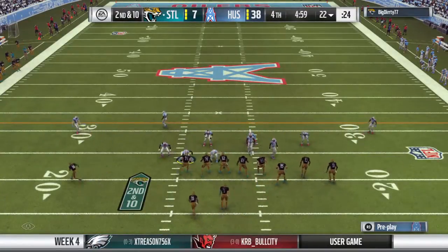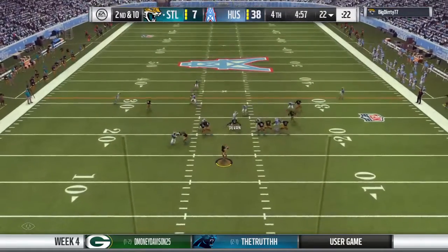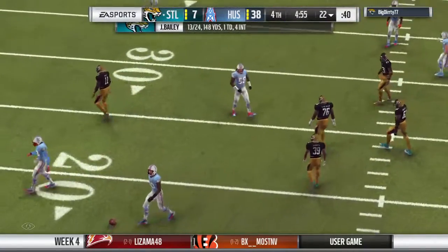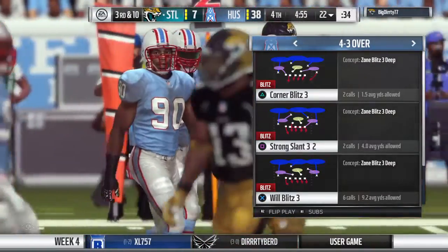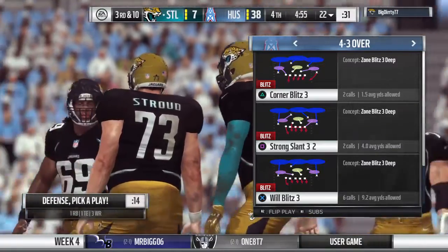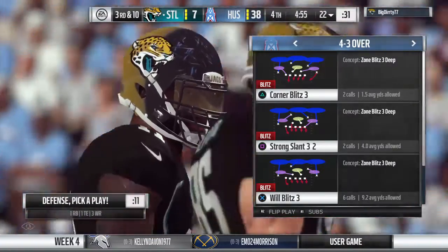2nd down and 10. And they're definitely showing blitz here. He'll try again with the arm here on 2nd down. That's incomplete. Nearly another pick. My goodness. While an incomplete pass certainly doesn't look like a good play, for the guy throwing it today, as many interceptions as he's thrown, he's got to feel a sigh of relief that the ball actually hit the ground and didn't go in the other direction.